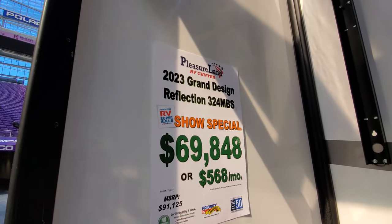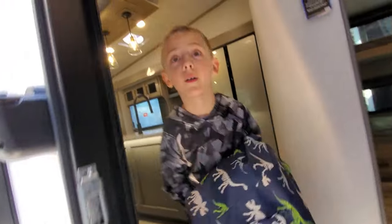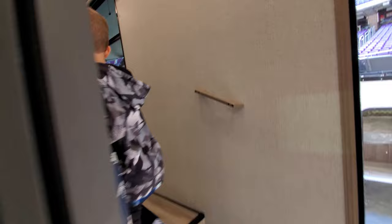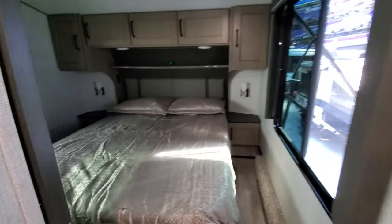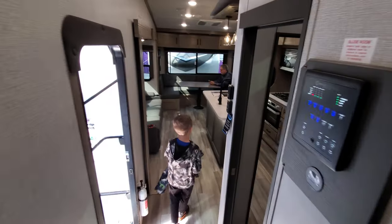This is the Reflection 324 MBS. It's like bigger than a hotel room. Let's see. Wow. Oh, whoa, you can go right through it. And it also has a bed and a bathroom. Oh, no one peed in there. All right, let's see the bedroom. You could actually live in here. You could. Yep. We could play football in here. Yeah. This is a little too much for me.